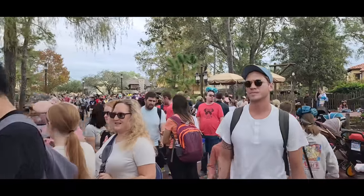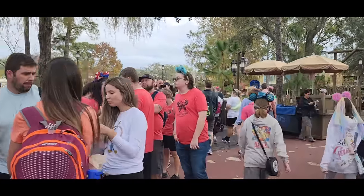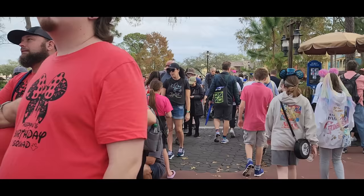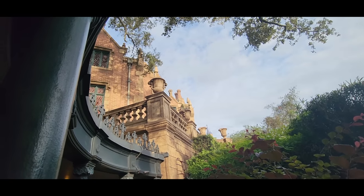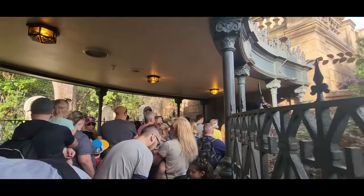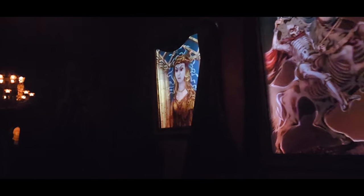So this line is going for miles and miles, so therefore I'll come back to Thunder Mountain to finish up Frontierland. This is where you get your photo if you look at Medusa. Right now we're stuck on Haunted Mansion. It's not moving at all.